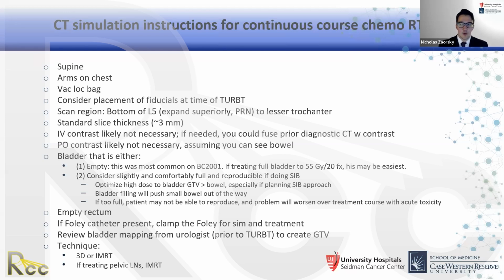What are the pros and the cons? Number one, if you're delivering 55 gray in 20 fractions, that's a relatively high dose to the small bowel, which is our main OAR that we would worry about in pelvic malignancies and other GI malignancies. We typically would not accept that kind of dose to small bowel, and the same thing would hold true for bladder cancer. So if you're doing an SIB approach and the tumor is in the inferior portion of the bladder, you can optimize your plan such that you're delivering the high dose, 55 gray in 20 fractions, to the tumor, but only 44 gray in 20 fractions, which has an EQD2 of around 50 gray, to the remainder of the bladder and the adjacent small bowel. That way you're not going above any dose constraints. The bladder filling will also push the small bowel out of the way, and that may make it a little easier to deliver the treatment and meet your constraints.